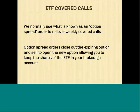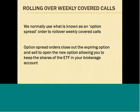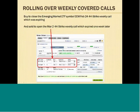So at rollover on Friday, if it's a weekly covered call, we normally use what is known as an option spread order to roll over our weekly covered calls. An option spread order is one order, and it closes out the expiring option and it sells to open the new option, and that allows you to keep the shares of the ETF in your brokerage account. So we use one spread order to close out the expiring option and to sell to open the new option. And here's an example of this.